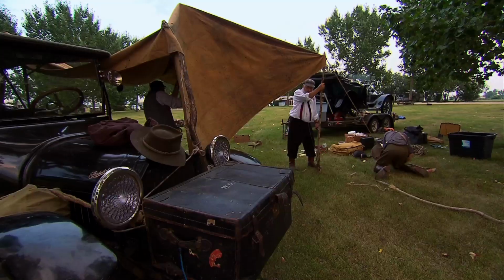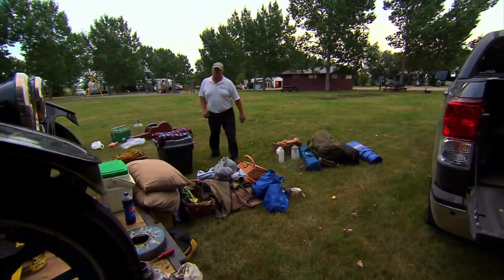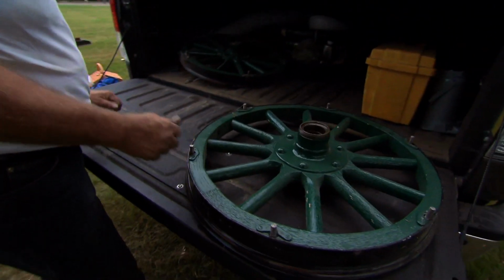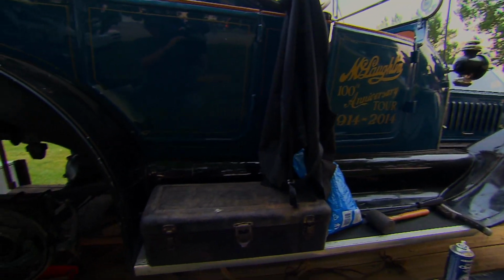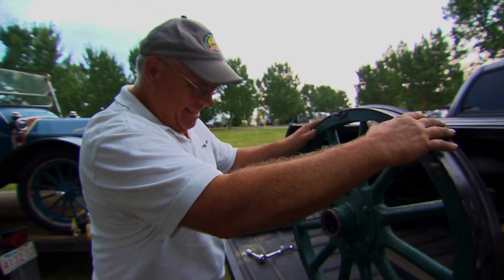While the travelers had been on the road during the day, their good friend Keith had been hustling around central Alberta, scrounging up a wheel that might just work on the 1914 McLaughlin. This is mine, parts for my cars.